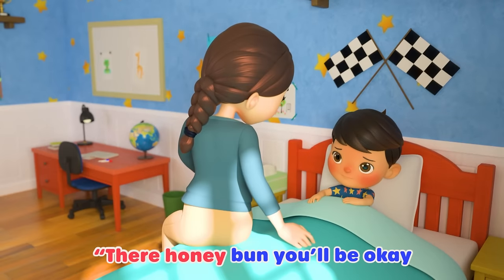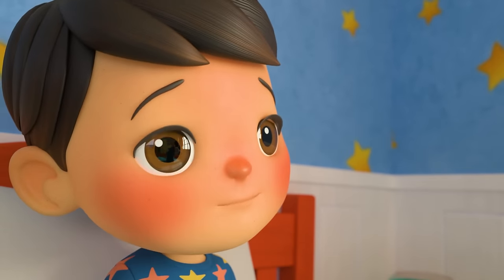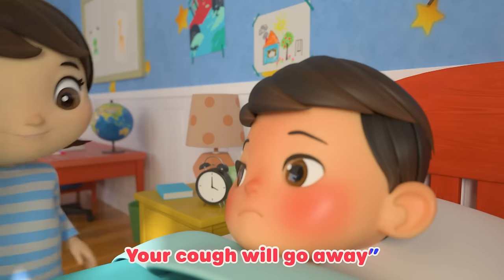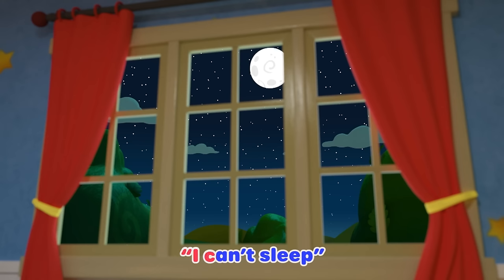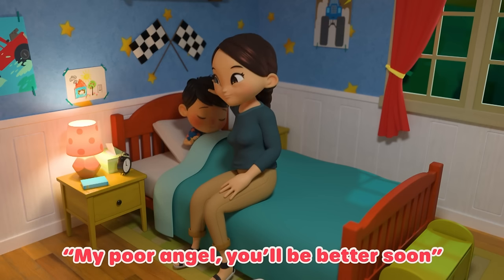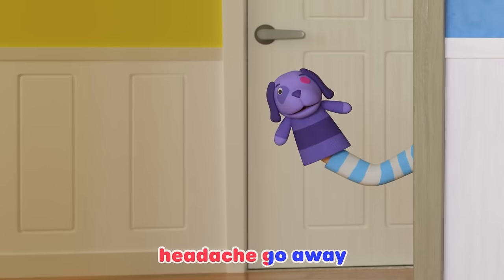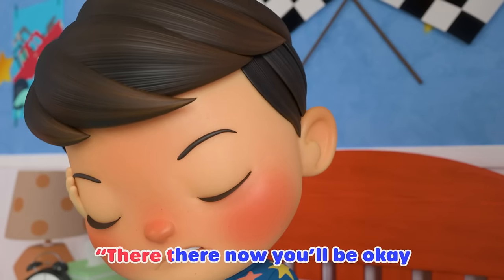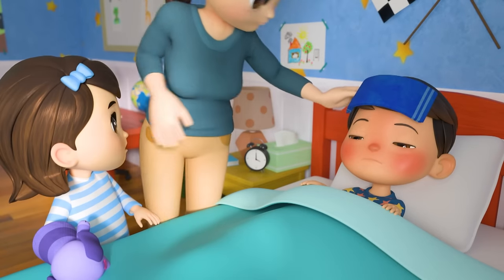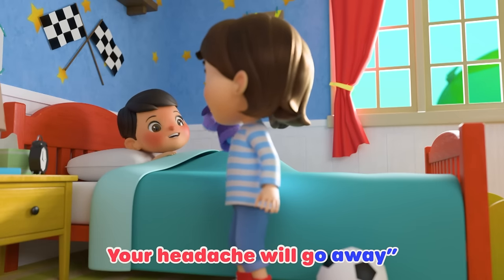Honey bun, you'll be okay. Your cough will go away. There, honey bun, you'll be okay. Your cough will go away. I can't sleep. My poor angel, you'll be better soon. Go away, headache, go away. Oh, there now. You'll be okay. Your headache will go away.